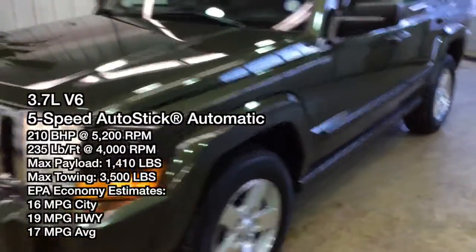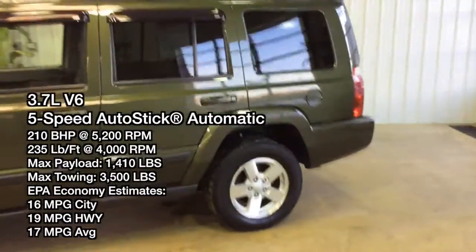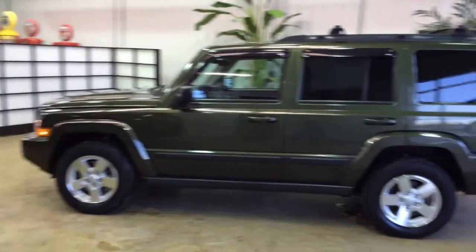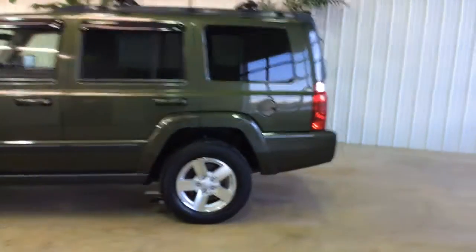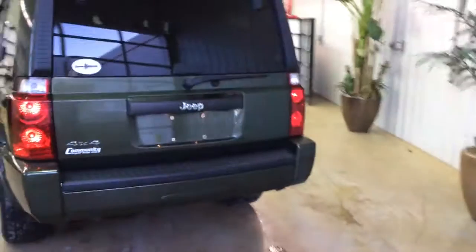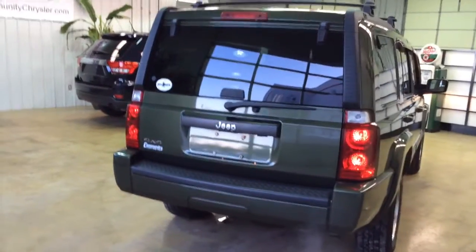Everyone. Today, let's take a quick walk around and look at this 2007 Jeep Commander Sport. This will be a quick walk around, to give you a little bit more information about this vehicle. It is painted in Jeep green metallic clear coat, has the medium slate gray leather bucket seats. This is a four-wheel drive.